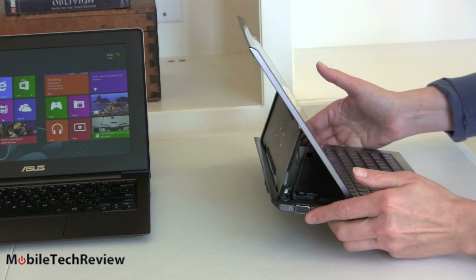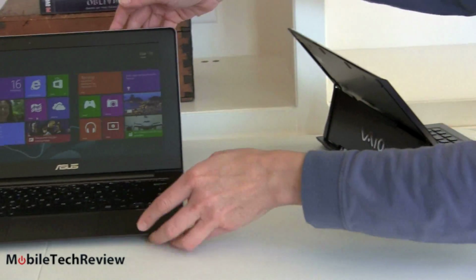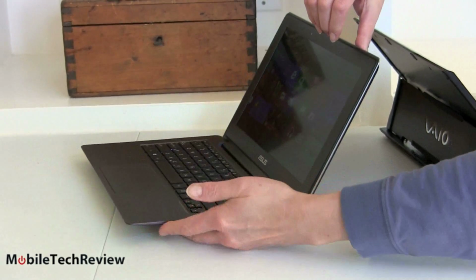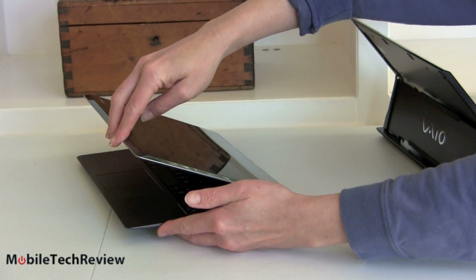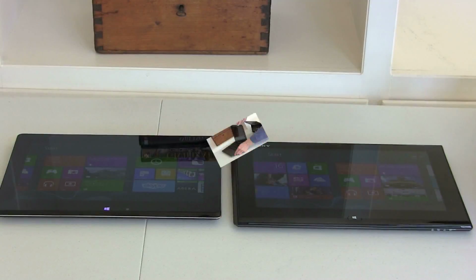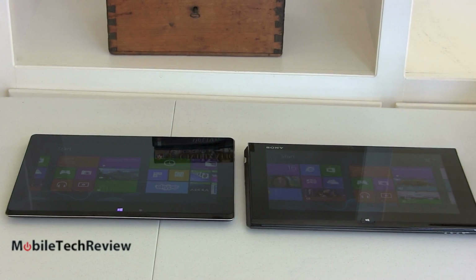Obviously, with the Asus, you just have a standard, normal notebook design here. This just has a nice, big old hinge here, that's all there is to it. It opens, closes, just like a notebook, nothing tricky going on. There that is. Now, how about ergonomics as tablets?